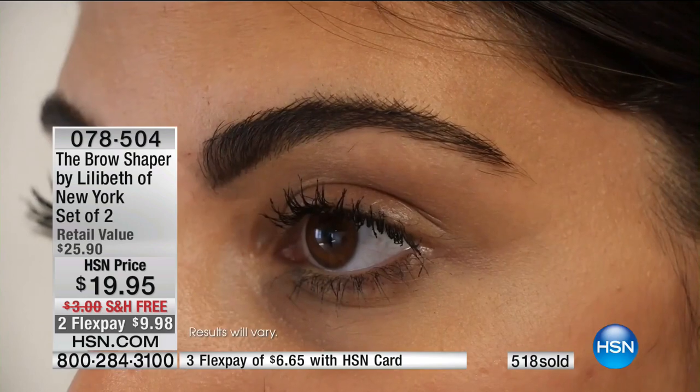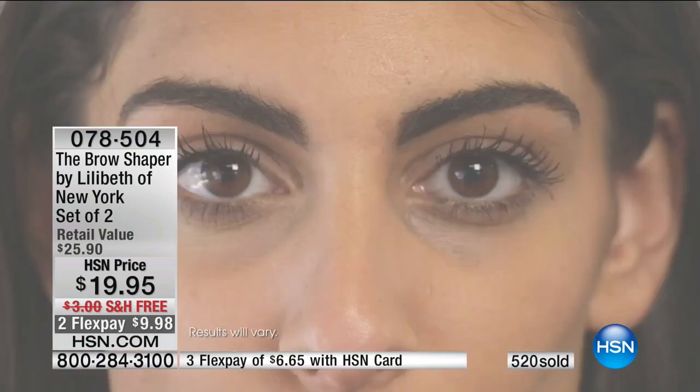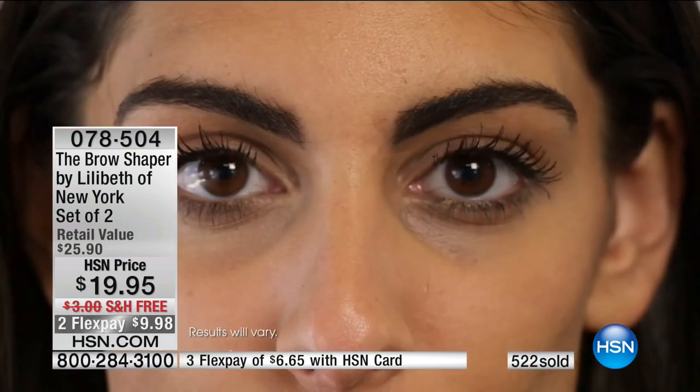It's really, again, awesome. I love it. My 17-year-old daughter loves it. It's that one thing in my beauty bag, and when I travel, it's the one thing I go for. It's like a little black dress. It's like traveling with one in my purse. I'm not without this. You can't take my brow shaper.